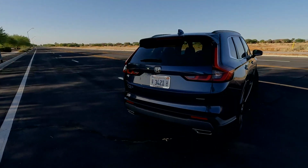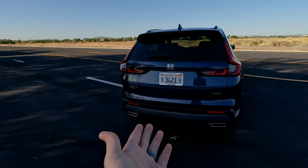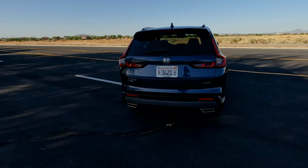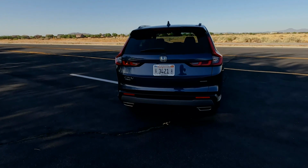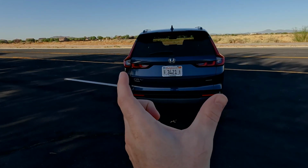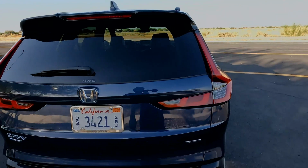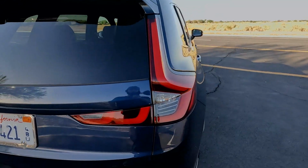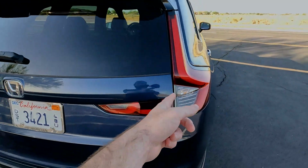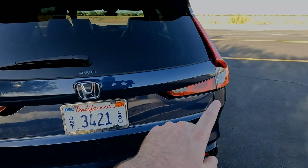Checking out the rear, there is dual exhaust down below, which I think is a nice touch. There are many vehicles that do not have dual exhaust anymore. Love that they have kept that going. And this vehicle overall for the new generation is a little bit wider, and you can tell on the interior as well. Back here, you are going to notice, for whatever reason, this one light is not LED. So I thought that was a little quirky. I'm not sure why they decided to do that. I can't imagine that saving too much money.